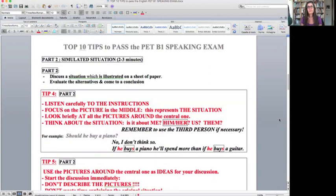So tip number 4 is listen carefully to the instructions that the examiner gives you, because he'll be setting the situation, so that's very important. And whilst he's talking, focus on the picture in the middle, because this is the one that represents the situation. Then look briefly at all the pictures around the central one and think about the situation.